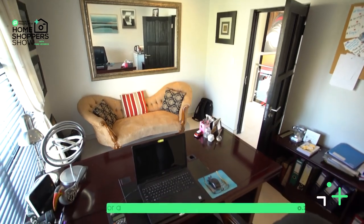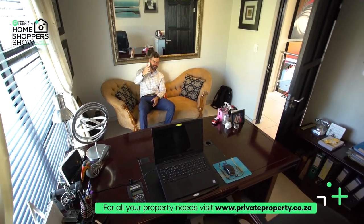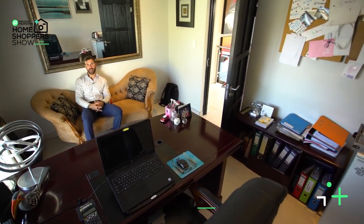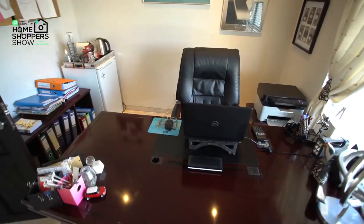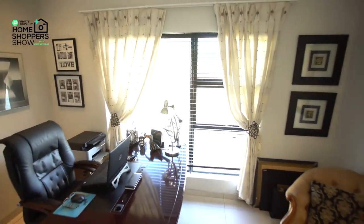Plenty of space for a couch for you to sit down, bring everybody in and give them a good talking to as you sit behind your awesome mahogany desk. Window off to your left hand side, lots of space, air conditioning above, so every single thing you'd need in an office. Right now it's kitted out with a fridge and some coffee accessories just above it, so you really know people here are getting some hard work done.